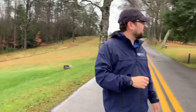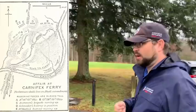That was commanded by George Patton Sr. Patton Sr.'s wounded at the Battle of Scary Creek, so he's not here at the battle. But you'll have other units over there commanded by Gabriel Wharton, future Confederate general. He has the 50th and 51st Virginia, I believe, with him up here.